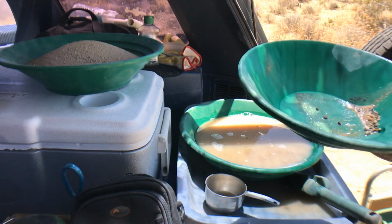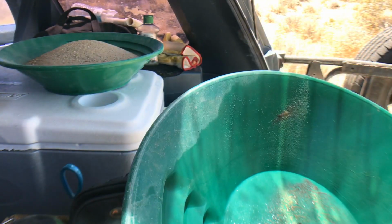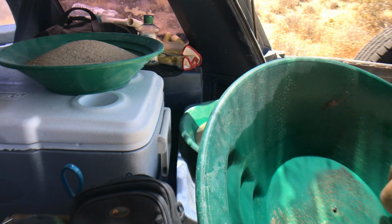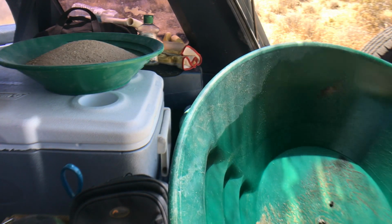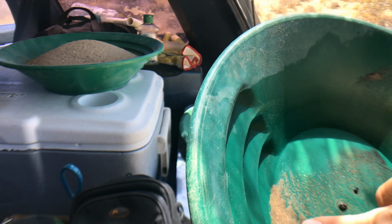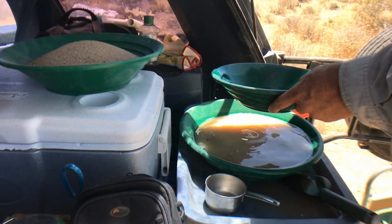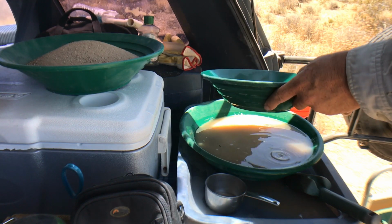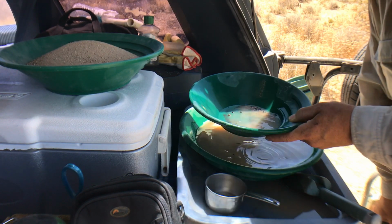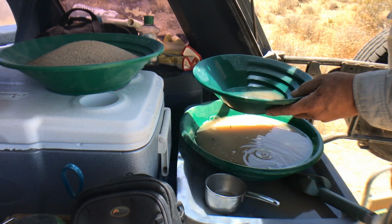Okay, here's the plus 1/8. No gold. Again, like I said, this is plus 1/8 of an inch. There was some little dust and whatnot on the stones, but anything that's plus 1/8 of an inch should be pretty easy to see. There might be a piece of gold right there. I don't know. I don't think so. Anyway, it doesn't look like any gold in the plus 1/8 of an inch size.